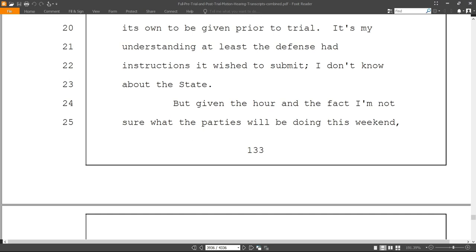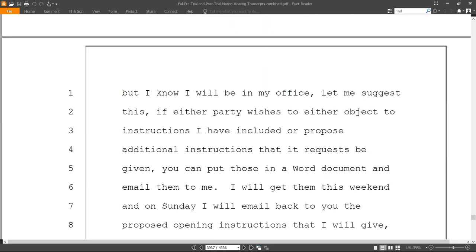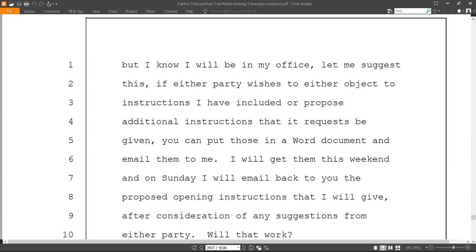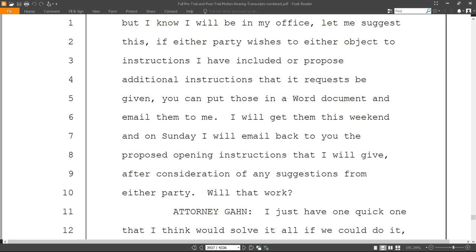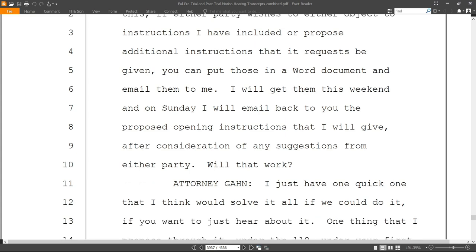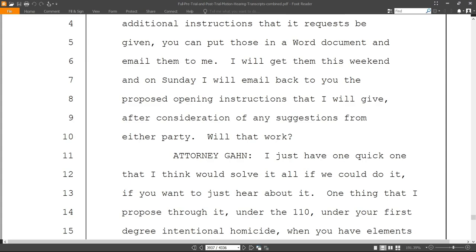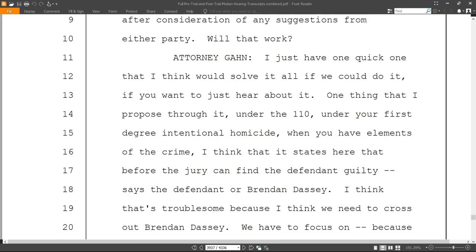But given the hour, and the fact that I'm not sure what the parties will be doing this weekend, but I know I will be in my office, let me suggest this. If either party wishes to object to instructions I have included or propose additional instructions that it requests be given, you can put those in a Word document and email them to me. I will get them this weekend, and on Sunday I will email you back the proposed opening instructions that I will give after consideration of any suggestions from either party. Will that work?